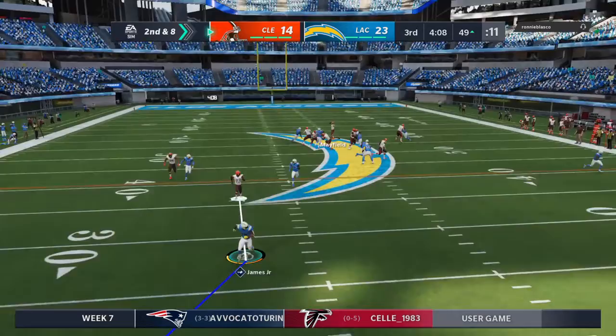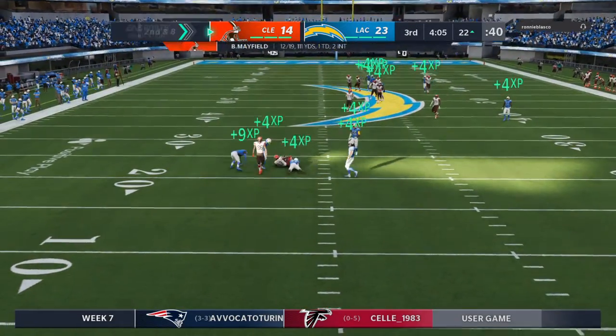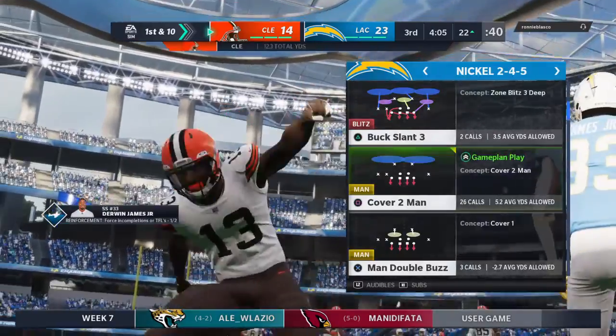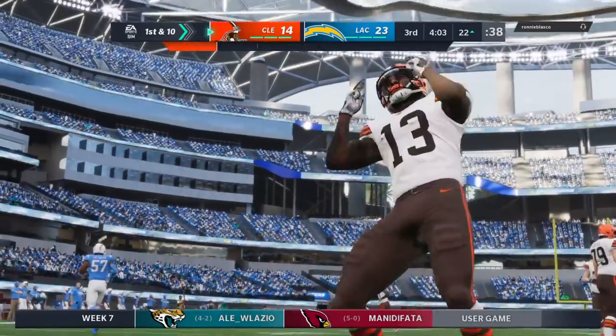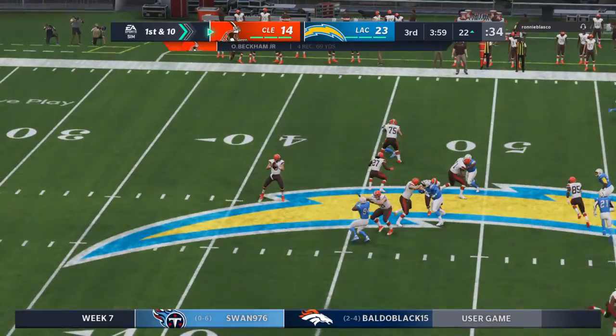From just shy of midfield, Mayfield. Over the middle, Beckham. And he's brought to the ground with another first down at the Chargers' 22-yard line. 27 yards there, a first down on the play. First down, Cleveland.